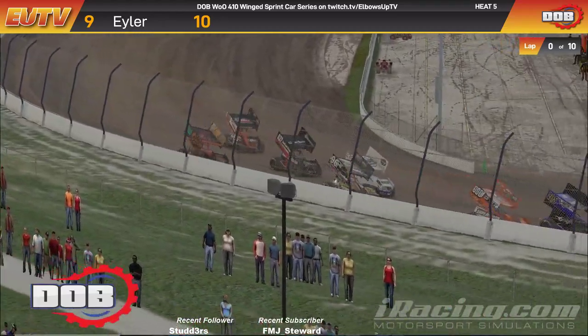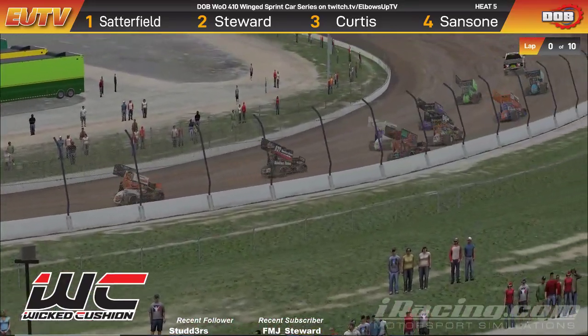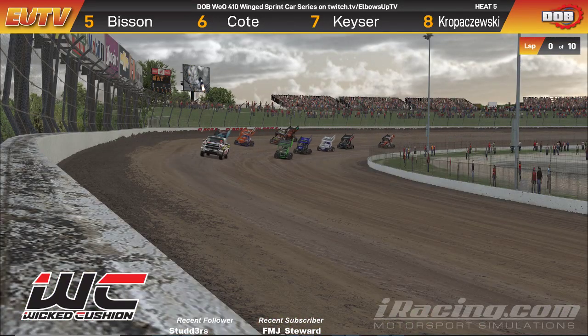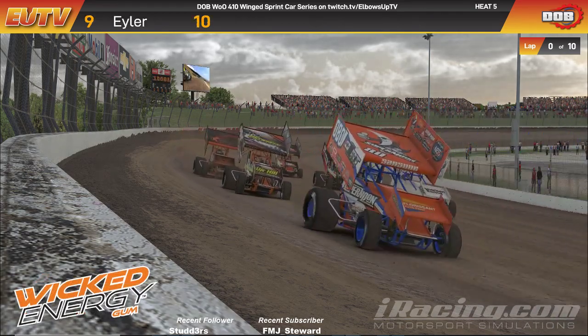But rounding out your field in the 005, it is Braden Eiler in the Kinzer Sim Team machine. So here we go. 10 more laps. We're taking 4 to the A main.